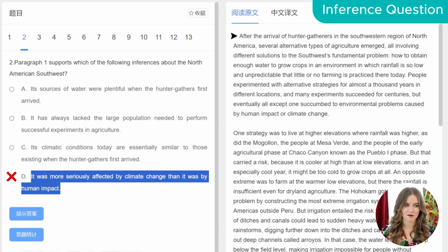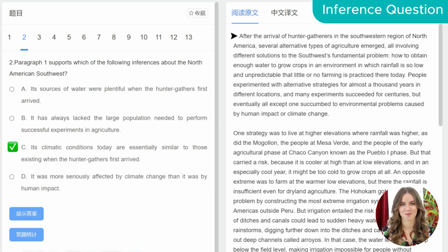There is no comparison made between climate change and human impact. The paragraph only mentions human impact or climate change at the end, but doesn't compare them. So C is the correct answer.